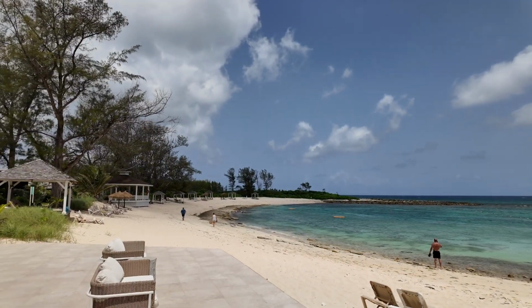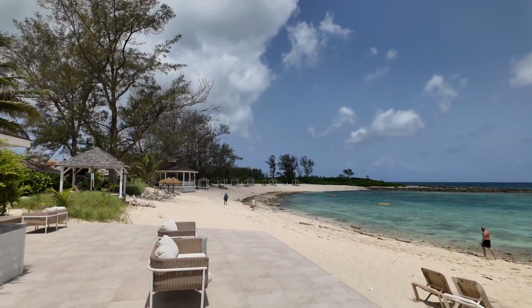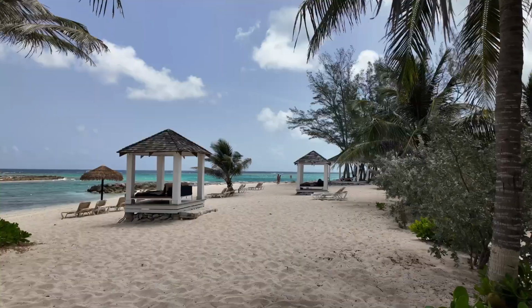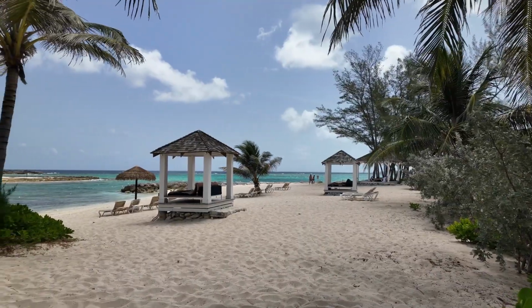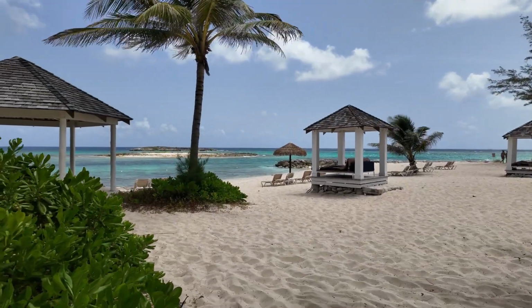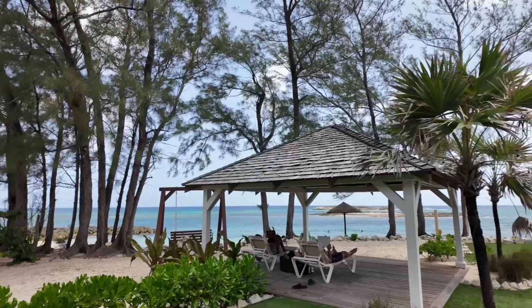On the other side of the restaurant is a spread out beach area that's a lot more quiet. If you follow the path further down, you'll see several more great beach spots that are secluded and have gazebos. I'm told one of these spots is also used for weddings.